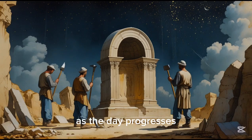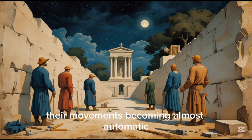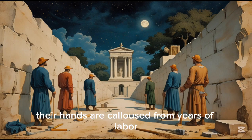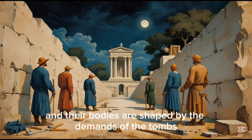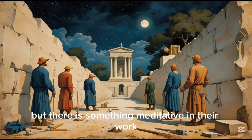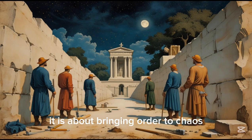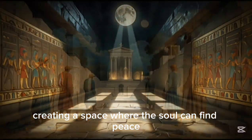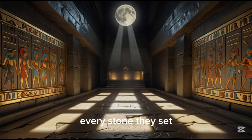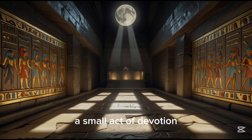As the day progresses, the workers fall into a comfortable rhythm, their movements becoming almost automatic. Their hands are calloused from years of labor, and their bodies are shaped by the demands of the tombs they build. But there is something meditative in their work. It is not just about shaping stone. It is about bringing order to chaos, creating a space where the soul can find peace. Every stone they set, every chisel they wield, is an offering, a small act of devotion.